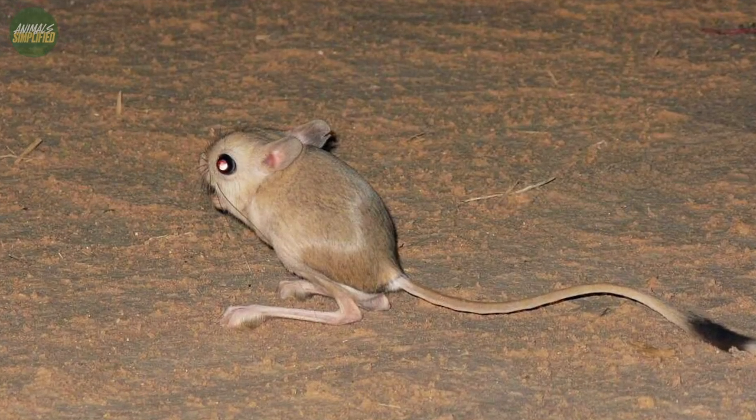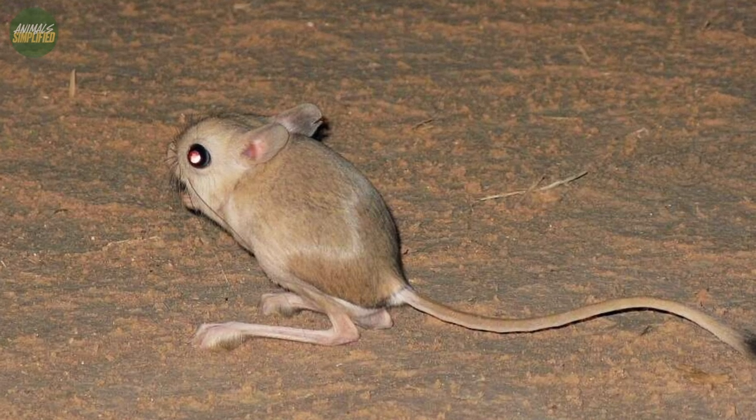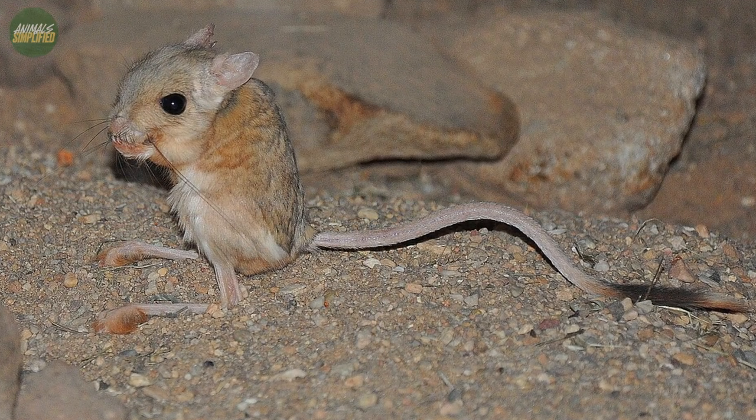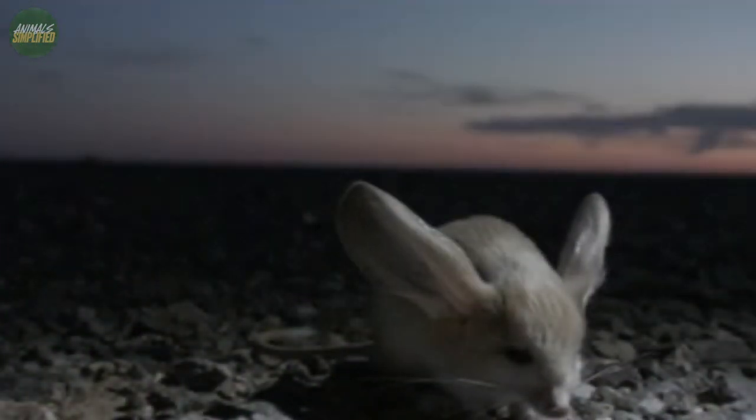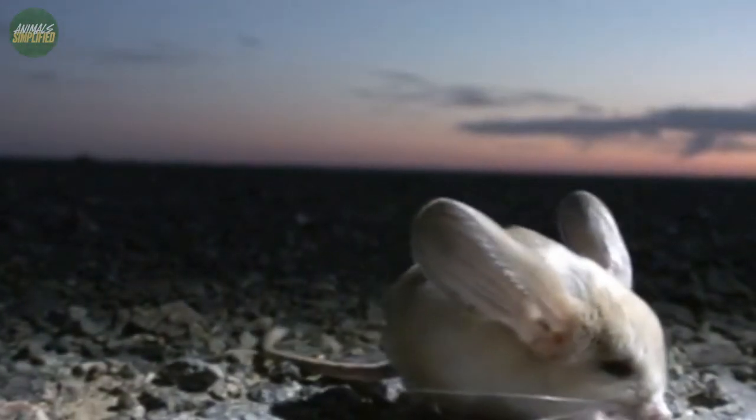Their fur, often matching the sandy or rocky terrain of their habitat, provides an effective cloak, making it hard for predators to spot them. When it comes to the reproductive cycle, the harsh and fluctuating conditions of their desert habitats determine their ability to reproduce.